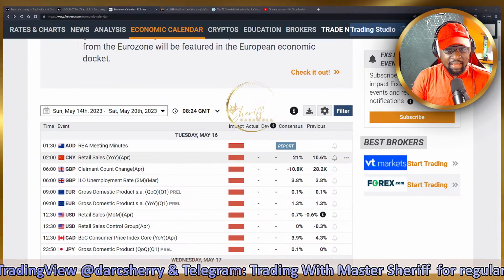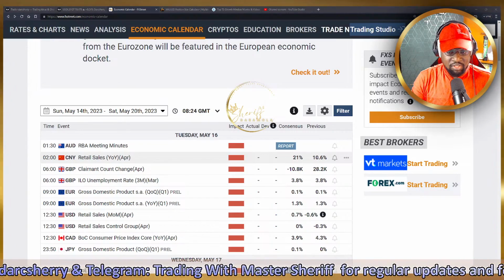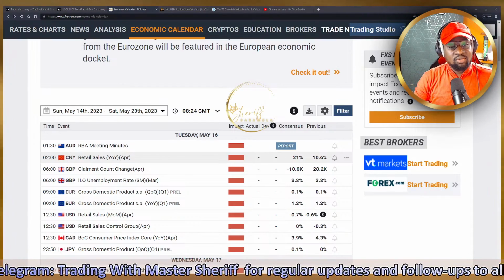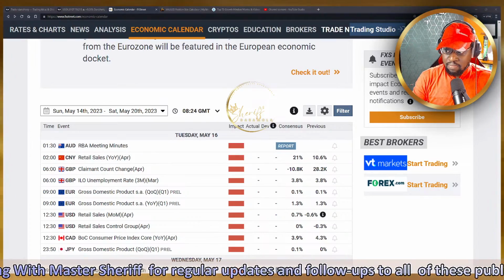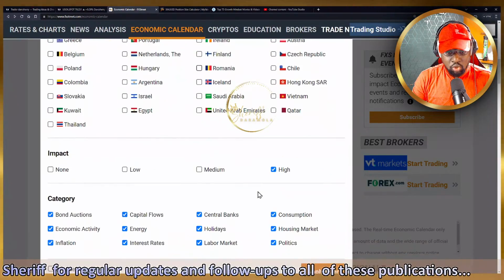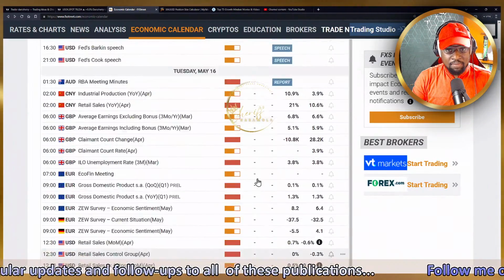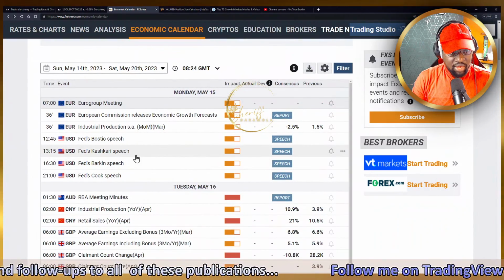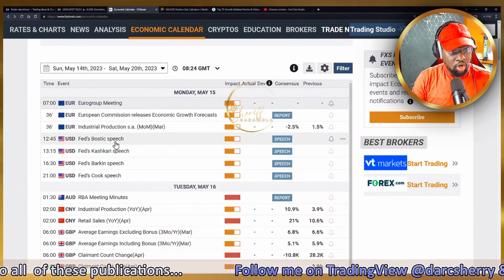And for Monday, May 15th, today, we do not have any high impact event. So because of the fact that there are no high impact events today, I would like to scale in, filter in, and include the medium impact events, and let's see what today is looking like. So when I go here and include the medium impact events, we have a handful of speeches which are going to be coming up today.